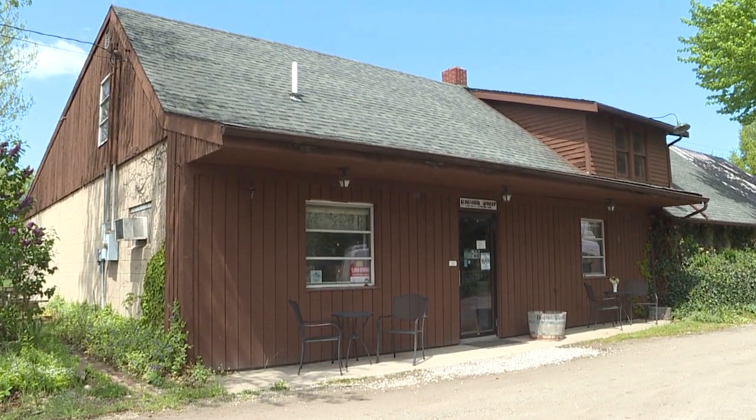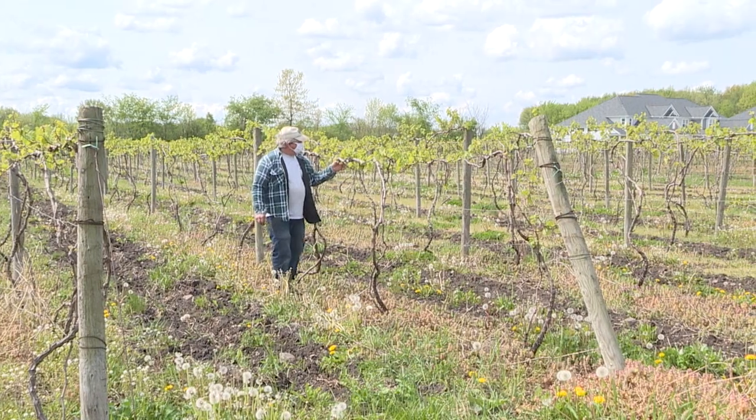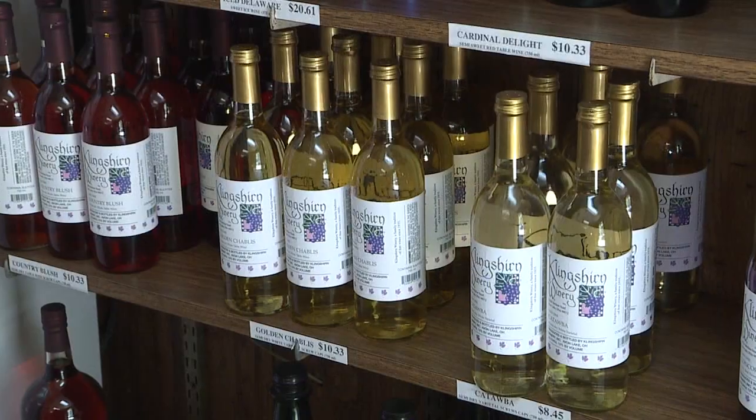We are growers and producers of our own wines here in Avon Lake. We've been here since my grandfather began it in 1935. I am the third generation. We grow, we ferment, we do everything into the bottle, get it into the bottle and sell it.